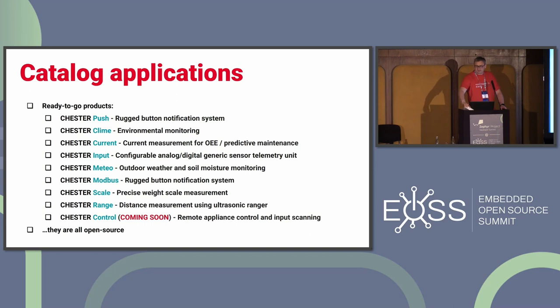I have an example here. This is called Chester Push. We use it heavily in production for the so-called Andon system. So for example, if you want to reduce the reaction time when something goes wrong in the production line, you can have such a device that will change the state. We can label print some states for the requirements of the customer, and they will immediately receive the notification and they can react to it. We have one installation in Chicago Auto where we have these bar LED strips in the hall, at the ceiling, and they immediately know which station has some issue. That one was using LoRaWAN.